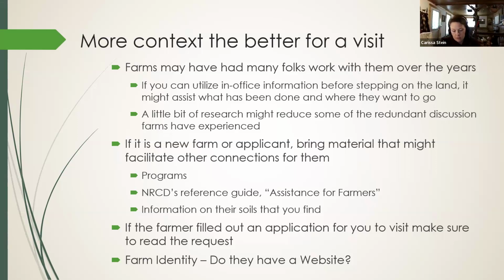A lot of the farms, at least in my experience, have had quite a few folks work with them. And it may all have been around soil health in one way, shape, or form, but maybe called something a little differently. The more in-office information you can utilize, or folks that have already worked with them, the better, just to reduce some of the redundancies for that farm to be repeating the same information that we might already have on the books and already know. And also additional context, this is apart from the soil health, but this is in the context of the farm and helpful for the farmer just for general awareness.